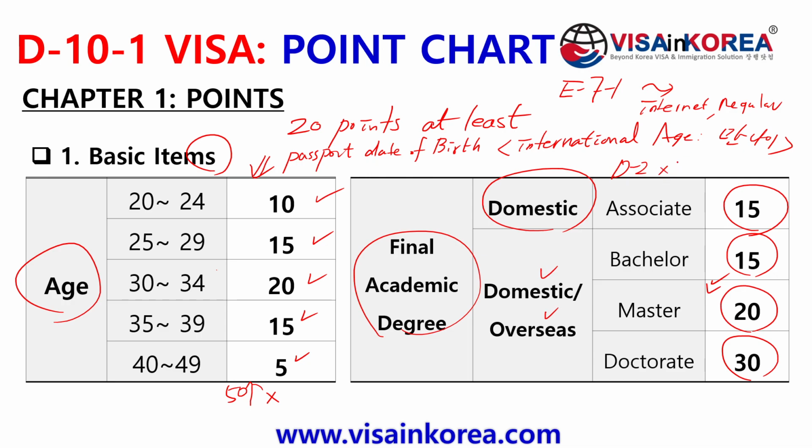But if you are staying in Korea and you got a certain degree, from an internet or regular course, you can get these points. It doesn't matter whether overseas or domestic, or whether while you were D2 you got an associate, bachelor's, master's or doctorate degree, or while you were just working or staying in Korea with an F1 or F3. In this case, you obtained a higher level degree compared to your previous academic degree. If you studied in Korea and got a higher degree, you can use this one.